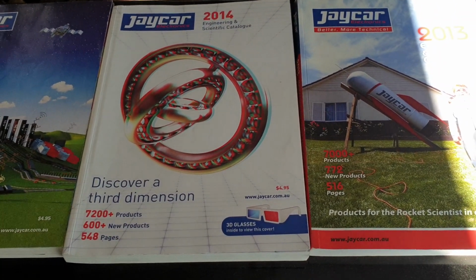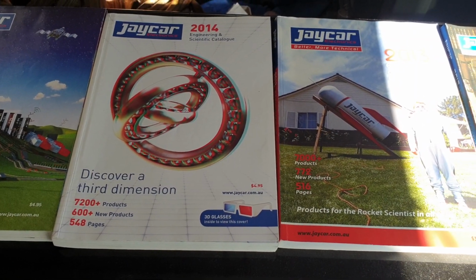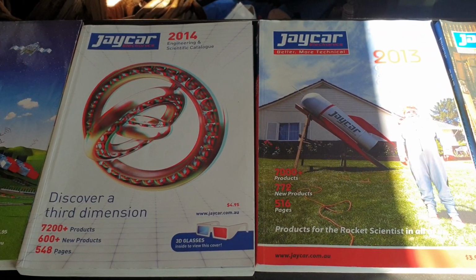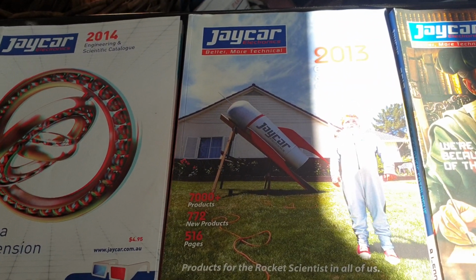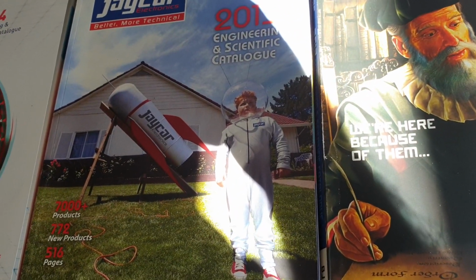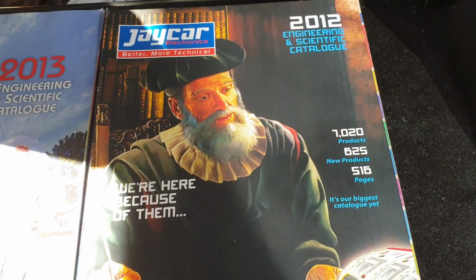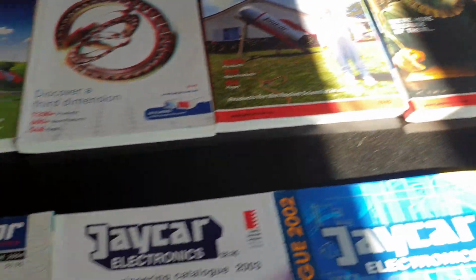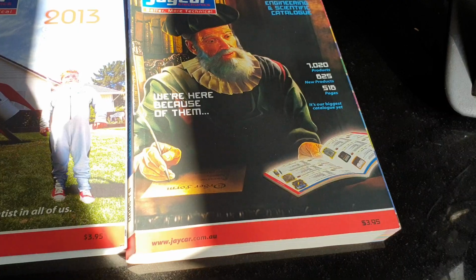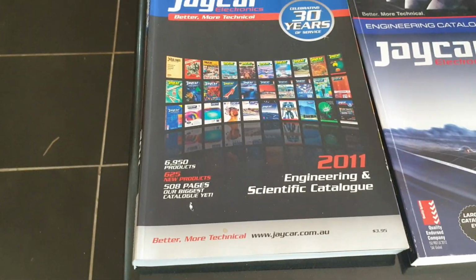The other thing I need to check too is, did they have a situation like Alltronics and some of the other companies where one catalogue went for 2 years? It's very possible too. 2013, geez, we're getting a bit of sun on that one. Sorry, it's a bit hard to see that, isn't it? That's a bit better. They're always very creative. When you look at the designs at the front, the 2012 was very good. I don't know if that's Nostradamus with a Jaycar catalogue in his hand, possibly. Then we're going back to 2011.